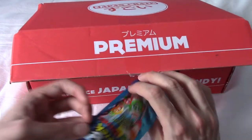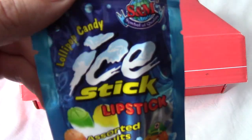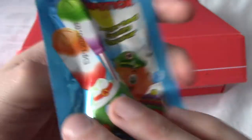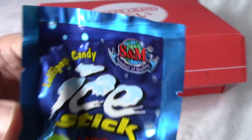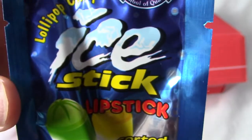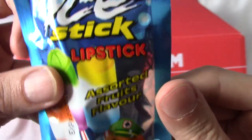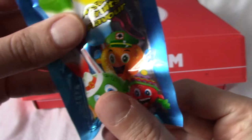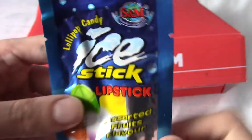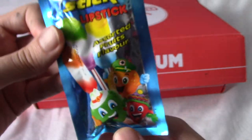So as always, I'm going to dive in, put my hand in, and grab stuff out, including ice stick lollipop candy. Is this Japanese at all? Is this all in English? Wait, there, S&M, unfortunate name. Okay, this is all in English. It's lipstick. Yay! Just how I always like it. Do I even need to read the description of this then? This is just an ice lolly, assorted fruit flavour.